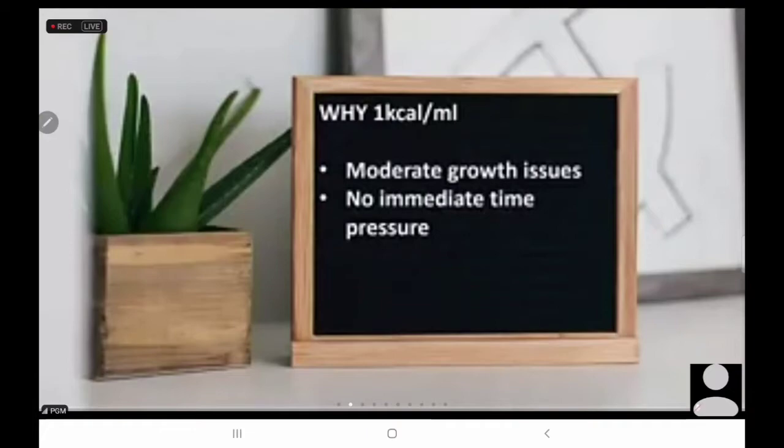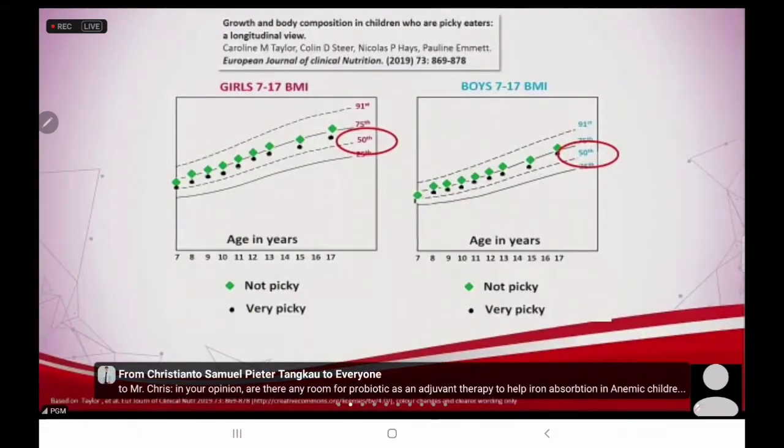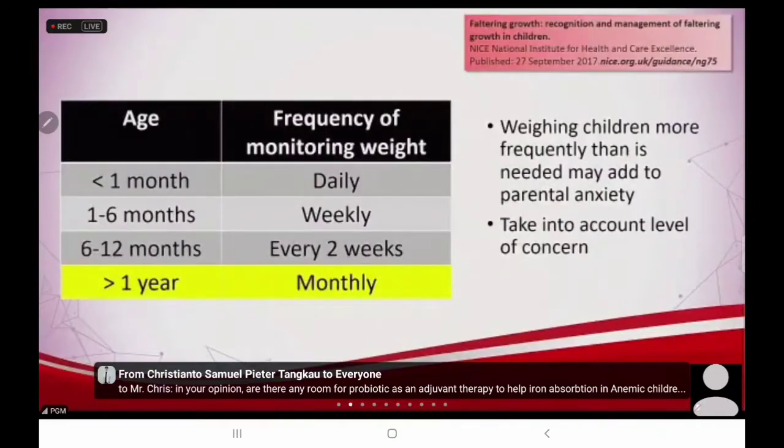Next slide. Because if we look at one of the most recent assessments, a longitudinal outcome study of picky eating children undertaken in the UK, we see that picky eating children actually still grow long term just as well as those children who were not picky. So there is little urgency for catch up in this case. Next slide, please.